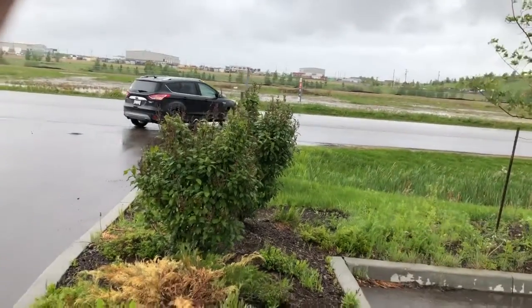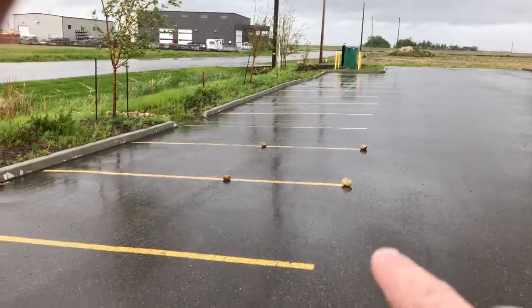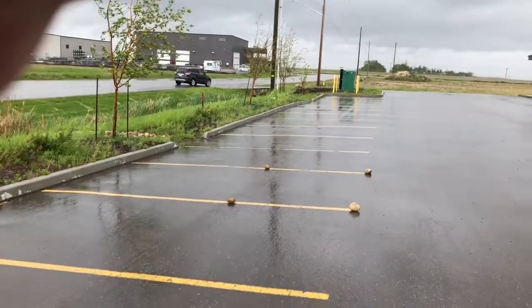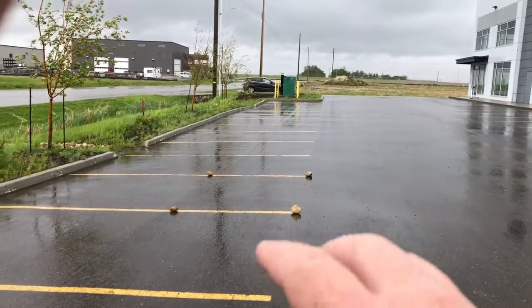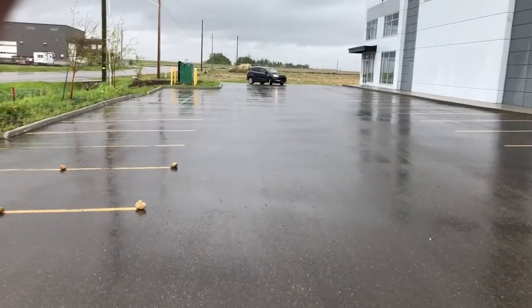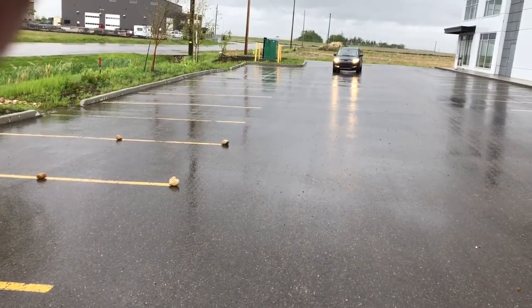So what I've done is I don't have any pylons, so I just put some rocks out here. Teaching him how to get into a spot. Now I'm teaching him that this is a full lot of cars. The rocks mean it's cars. That's the stall he's got to go into, and there's cars in here. So we're doing it on an empty lot, but theoretically it's a full lot. So I've taught him how to park.